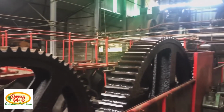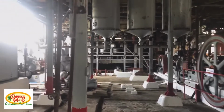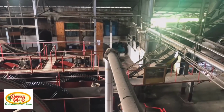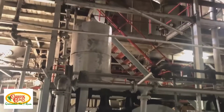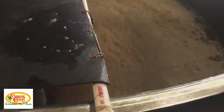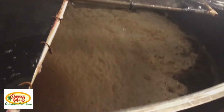So there's a lot of big machines in here, and they made me wear a hard hat to be safe, because there were people working and a lot of the machines were functioning. So those are the juice heaters. And there was a lot of different steps to extracting the sugar. They had fermenters, and this very large basin is where they're making the molasses, and you can see the yeast popping.